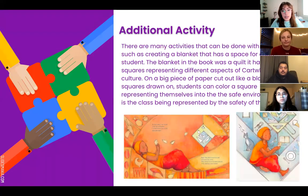So lastly, an additional activity with the book. So there are many activities that could be done with this book, such as creating a blanket that has a space for each student. So the blanket in the book was a quilt. It had several squares representing different aspects of Cartwheel's culture and memories. And on a big piece of paper, cut out like a blanket with squares drawn on, students can color a square representing themselves into the safe environment that is the class, which is being represented by the safety of the blanket.